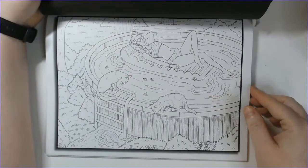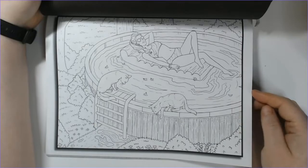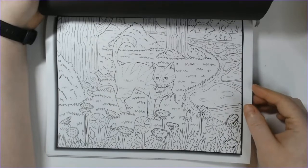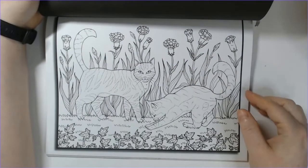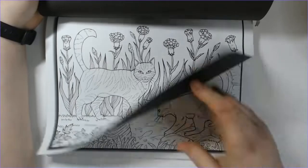One of those falls in the pool, you are not going to be relaxing, lady. I'm just telling you. Oh no, that poor little mouse. It's pretty. Yeah, it'd be a good spring or summer one.